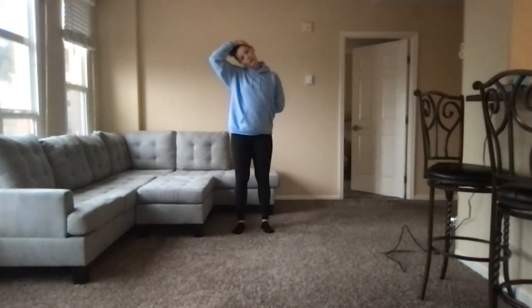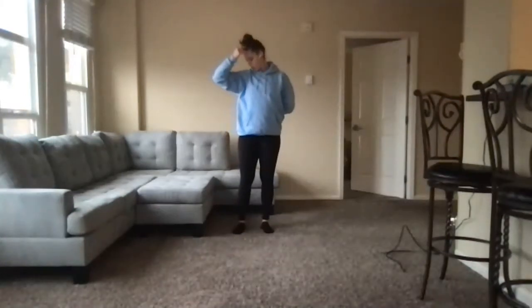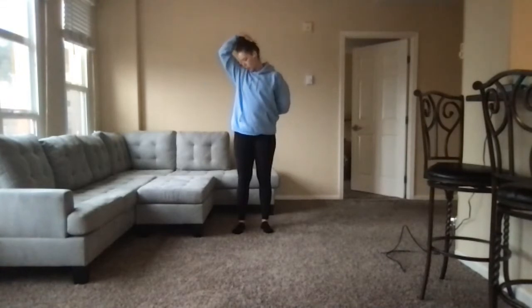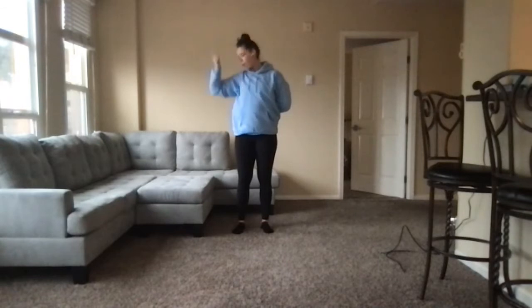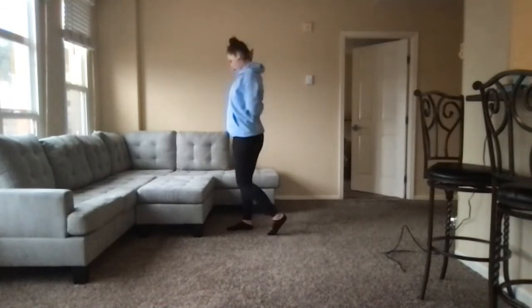Slowly exhaling. And now we're going to go ahead and face the ground. So we're bringing the chin more towards the shoulder, looking towards our armpits. Same thing, hand on top of the head. We're not pulling our head down. We're just kind of letting that hand rest there. We're going to start to feel that stretch more in the back of our neck here.